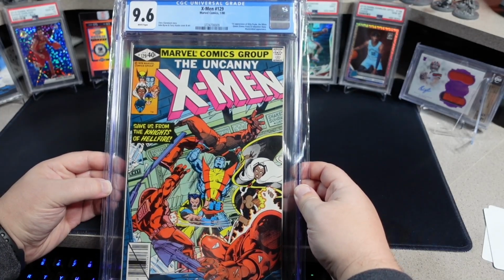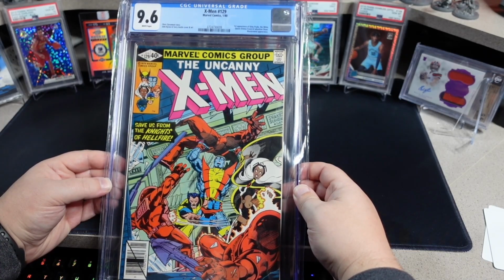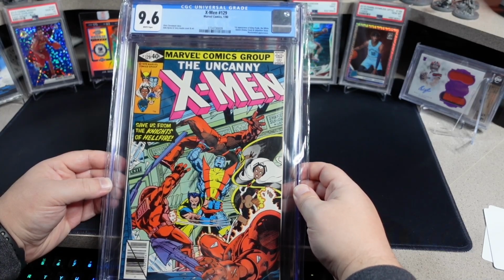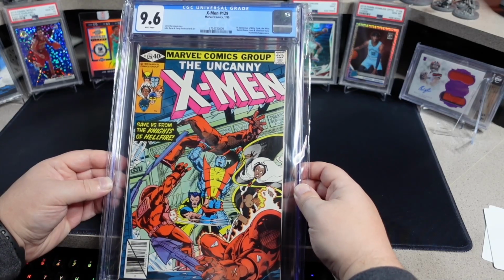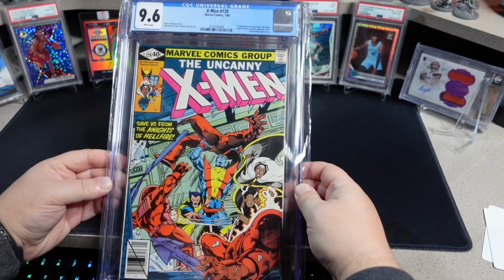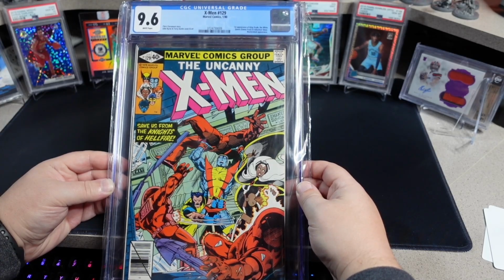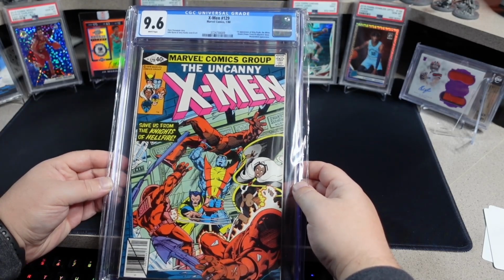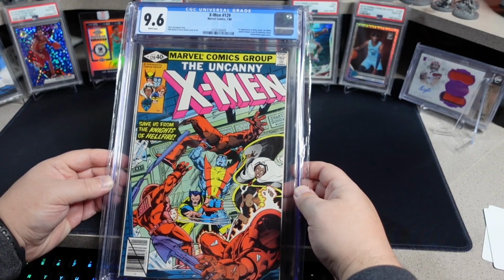It's the first appearance of Kitty Pryde, which is Shadowcat. First appearance of the White Queen, which is Emma Frost, Sebastian Shaw, and Mastermind. So you have those four key characters, two of those being mega keys, Kitty Pryde and Emma Frost. You get the Hellfire Club, an absolutely classic X-Men villain/foil team. Mastermind and Sebastian Shaw as minor keys, and key cover, key story arc, the whole nine yards.